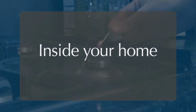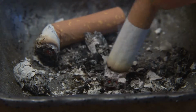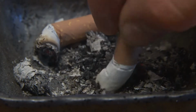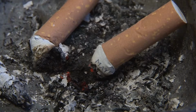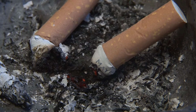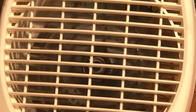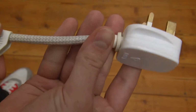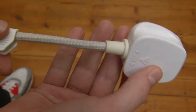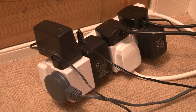Inside your home, be careful when you are cooking and using matches. Put cigarettes and candles out properly and don't leave them unattended. Don't smoke in bed or anywhere else where you may fall asleep. Don't put heaters or lamps near curtains or furniture, or dry clothes too close to heaters or fires. Check that plugs, leads and electrical equipment are safe and well maintained. And make sure you don't overload electrical sockets.